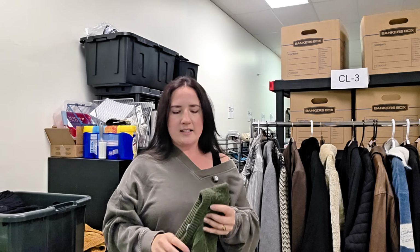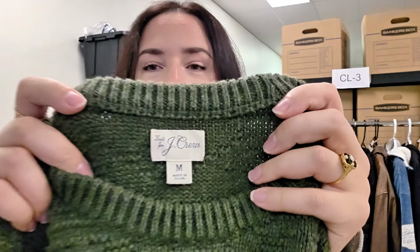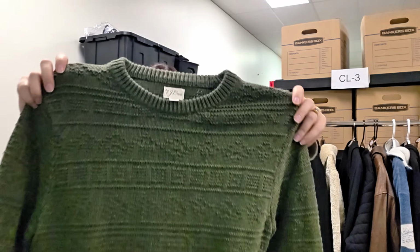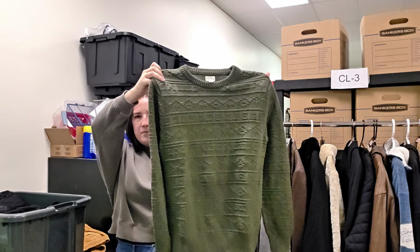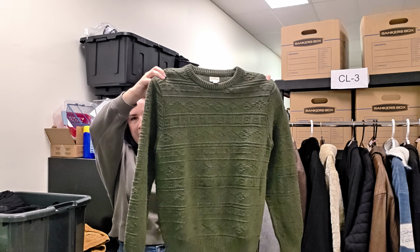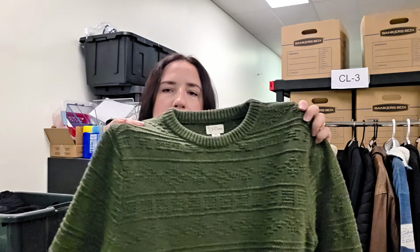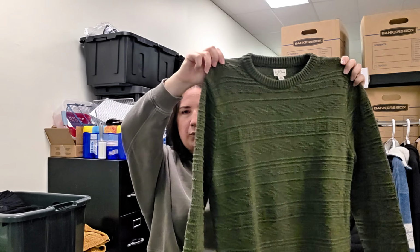All right, next up, men's sweaters, especially chunky knit. I've talked about this 100 times. J. Crew's a great brand to look for in chunky sweaters, especially in the men's department. This is a men's size medium, very nice forest green, also a trendy color. Basically the earthy tones right now, earthy tones and jewel tones. The darker stuff is doing really well. So this earthy tone should perform well.